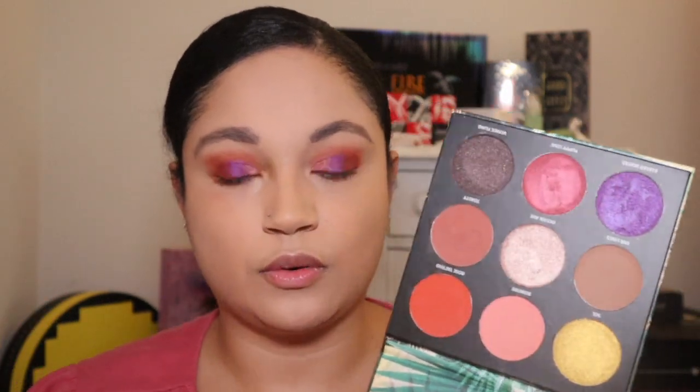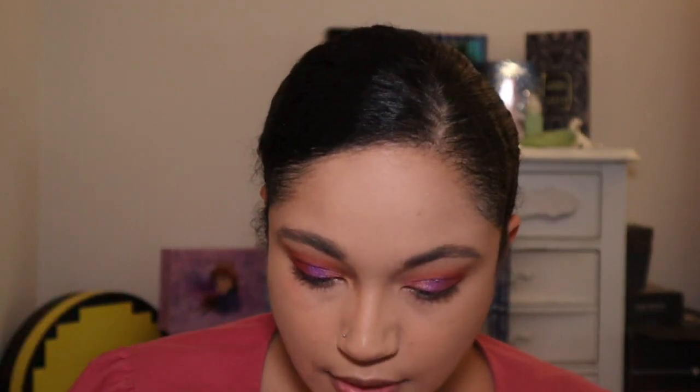Okay, so my camera stopped recording at some point, but I believe the last place you saw me doing anything was when I was putting Puppy Love on the outer corner. So I just did the wet brush method like I said I was going to do, and then just put this on the inner corner. So now we're done with those shades. So the upper lid is done. I don't know what I did there, but the purple gives a nice pop of color. So that's what I wanted.